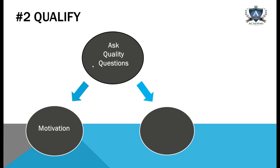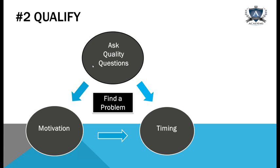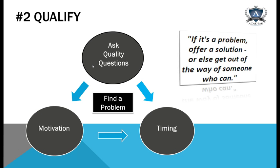Mm-hmm. Yeah, so motivation is one thing I'm looking for, and the other is timing. When I'm walking in and asking my questions, I'm just trying to determine what the seller's motivation and timing is. Why are they selling? How soon do they need to sell by? And I'm looking to see if there's a problem, kind of like a doctor or a detective. I'm going to give you a great example of this in just a few minutes. If it's a problem, this is your chance to offer a solution or get out of the way of somebody who can. And the perfect scenario is coming up in a minute.